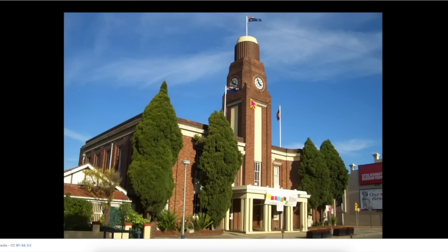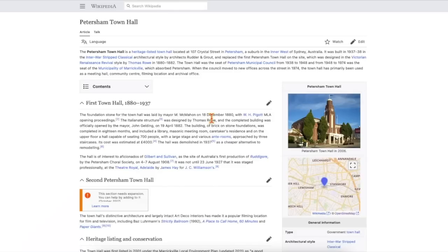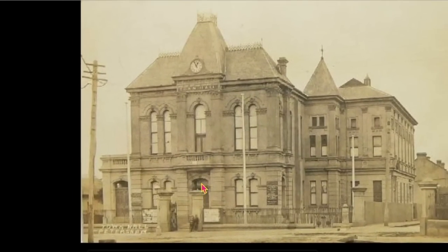Here's one in Petersham. Pretty modern looking style here. The foundation was laid in 1880. The building was completed in 18 months, including a library, a Masonic meeting room, a stage, really all the things you would want in a town hall, in the first town hall. The hall was demolished in 1937. Here's a look at that. Really nice. What good reason.